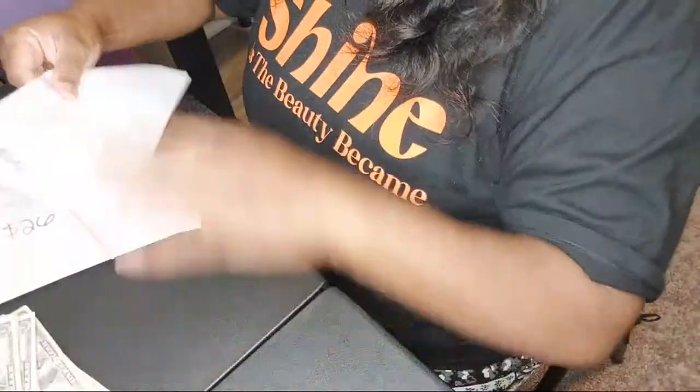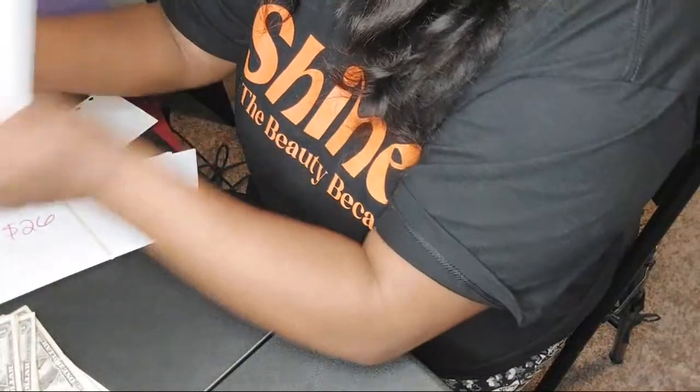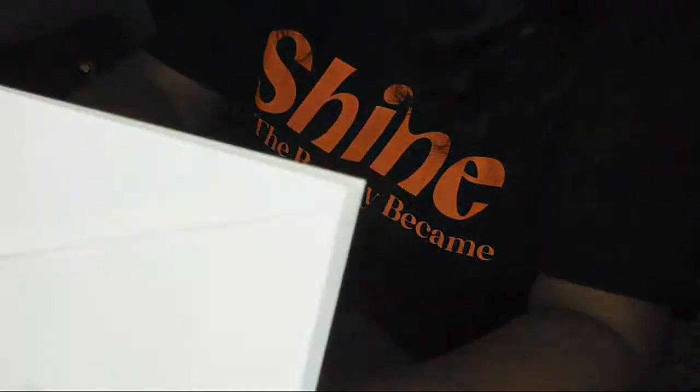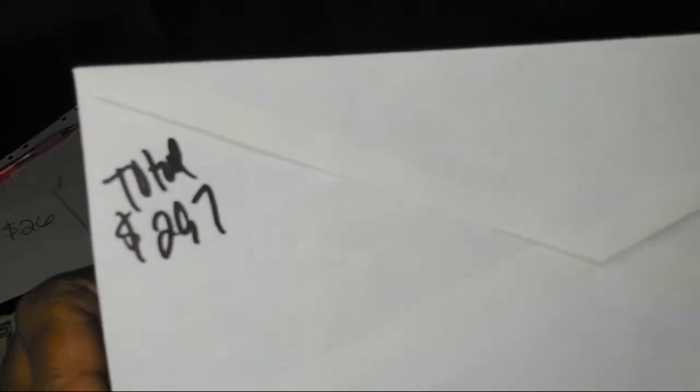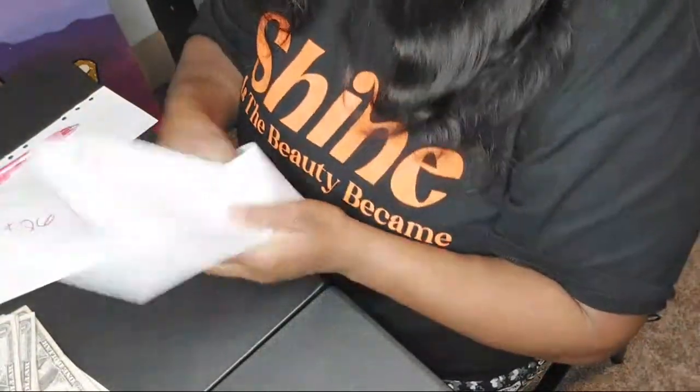All right. This one should be, look at that, 297. Y'all, I said I didn't get a $300 one, but this was close. Last year, my highest one was 321. This year, this one is my highest one, 297. Child, that was a tight budget. That was a tight budget on that one.